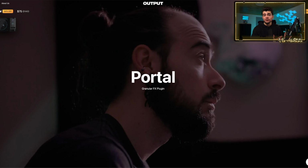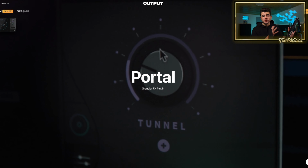I also want to mention Portal. This is probably my favorite multi-effect plugin just because there's so much you can do with it.